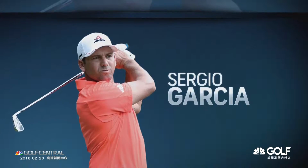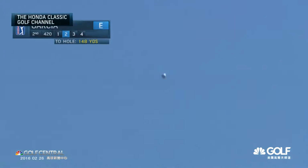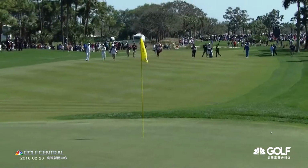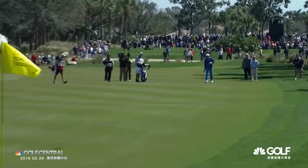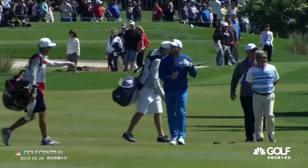And let's start with our leader, Sergio Garcia. Been a long time since Sergio has held a trophy on the PGA Tour, 2012 to be exact. But he looked like a champion on this Thursday. Yeah, the second hole, back into the wind. This was an 8-iron and 148 yards, and well, you can't do much better than that. That's a perfect shot by definition. 2 under par, very quickly out of the gates.